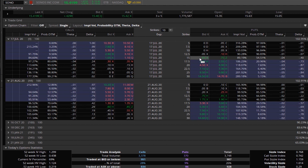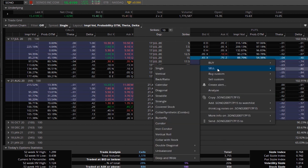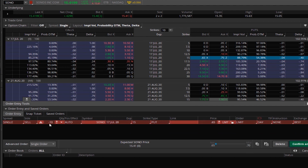So we're going to come in here, we're going to click on this option for a single, and we're going to sell it. The default on here is to sell 10. I don't have that type of money, but I will happily sell one put for, let's see if we can get the mid price. Based off of the low options volume, it's likely we're going to have to drop it down to the lower end, to the bid for 65 cents, but we're going to try it at the midpoint.